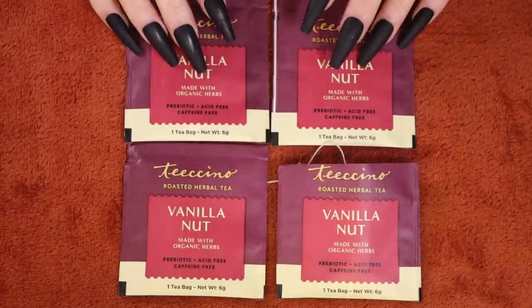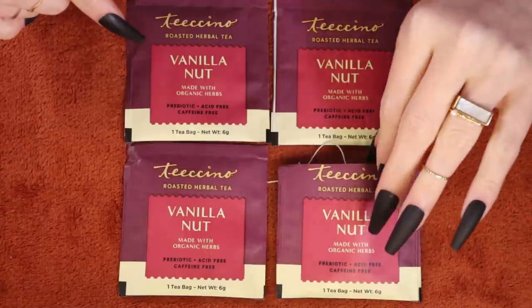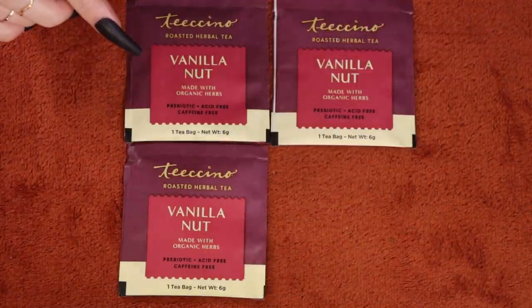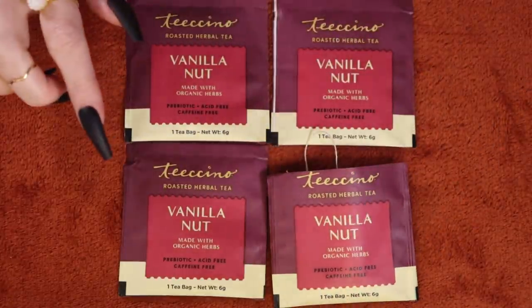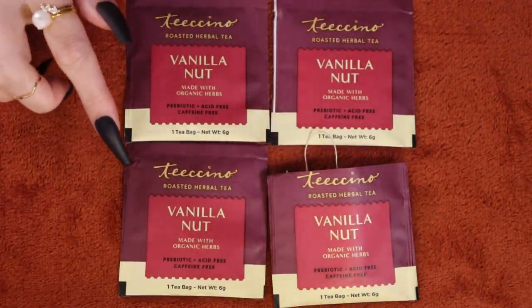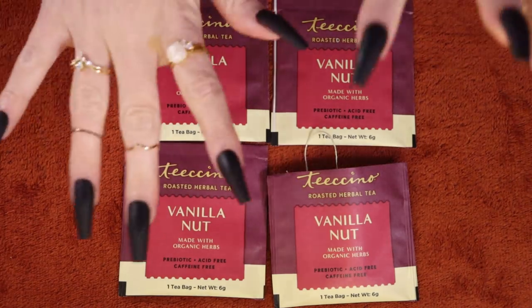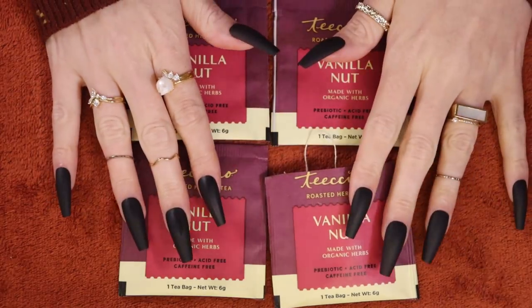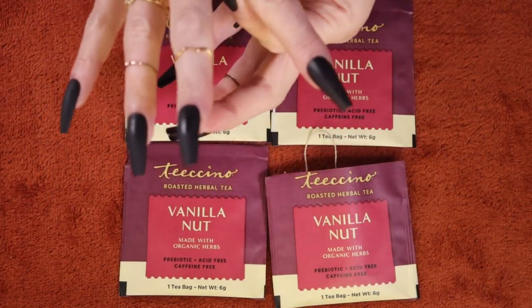And we have four. I think this is gonna win. It just smells so nice and cozy. The strawberry one smells like I would love it in the afternoon or in the morning, but this smells like I would love it at night. To keep cravings at bay, it could be really nice too. Try not to snack.